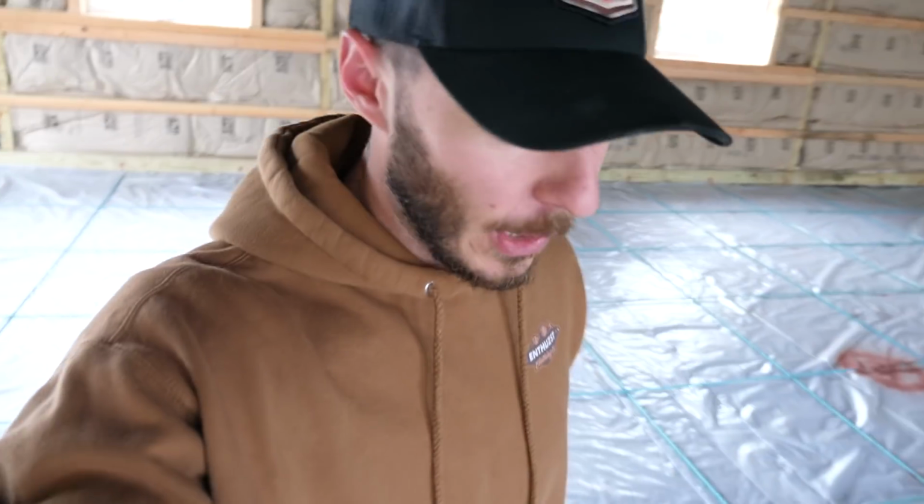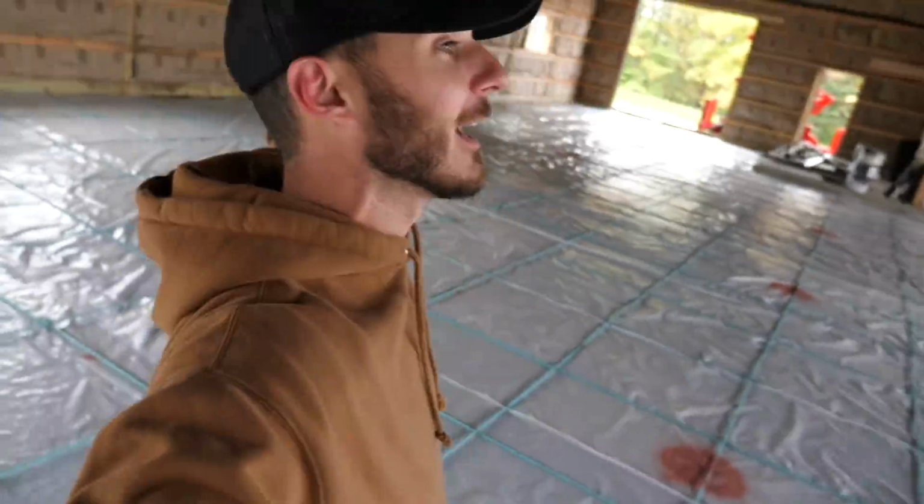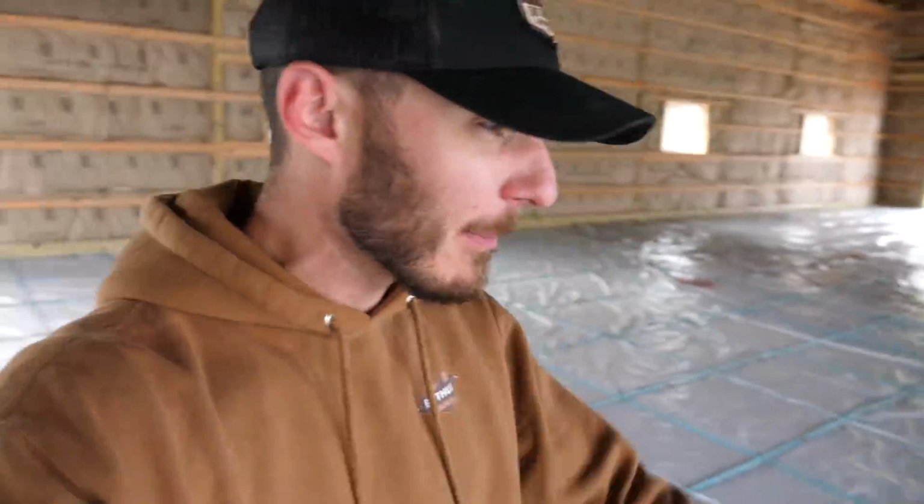I find mason work and concrete work so fascinating, because concrete is just this very basic mixture of cement, stone, sand, and water, and it creates extremely hard surfaces. Now, I do figure it's worth noting that we are going to be doing a 4,000 PSI at roughly 5.5 to 6 inches all across, graded by yours truly. I did a pretty decent job. There are some minor lows and minor highs throughout, but I'd say that we're shooting at 95%.